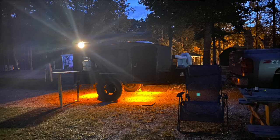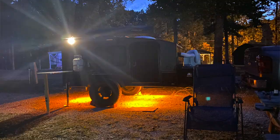It's my go-to light because it is 100% waterproof and doesn't have any issues with weather. If I leave it out on the side of the trailer, we leave, and come back and it rained, it's not a big deal. So, all right, number nine.